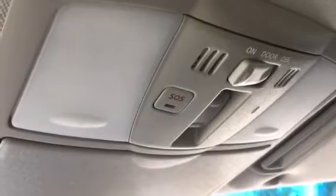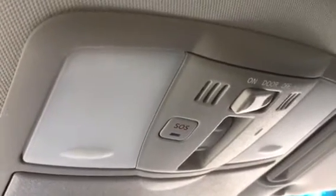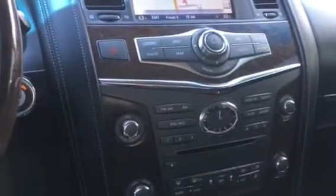And you also have, what is it called? It is called the INFINITI Connection SOS button for those safety needs that you might have. You've got 4 12-volt outlets throughout the car.